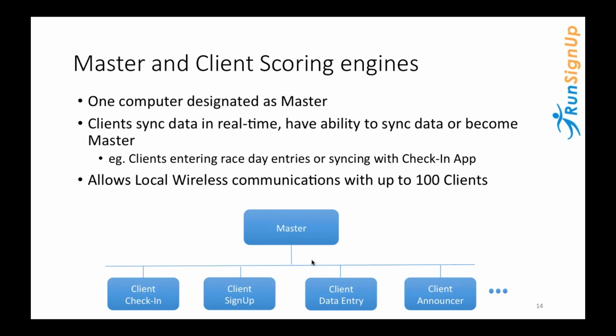And the idea then is that you have different clients serving different purposes. You might have somebody doing data entry, typing in paper entries. You might have another PC being used as an announcer screen. You might have another client being used to drive a TV that has a leaderboard on it, and so forth. With the architecture that we're using, we are hoping that it supports on the order of 100 clients simultaneously. The idea is that you'd have your own private little wireless network there, and all of your machines are able to sync and communicate with each other in that local area of the race.